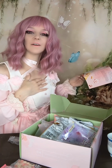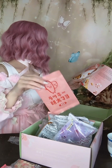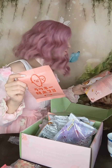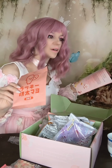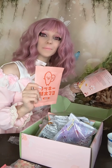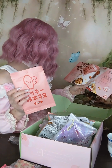Now these I had high hopes for and I was disappointed. I don't know why even. Lucky Mentai Mayo Okaki. So they're supposed to be mayonnaise flavored. We had a bunch of mayonnaise flavored stuff in the Sakura Co box. There were like 2 or 3 mayonnaise flavored things, and normally I love them because Japanese mayonnaise is awesome. These, I don't know, there was something weird and spicy and gross in them.